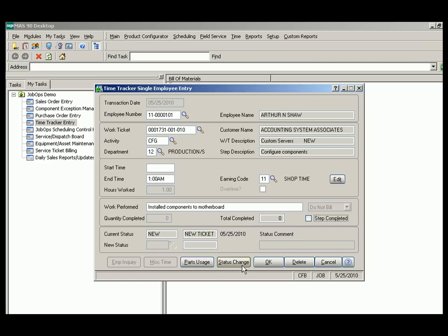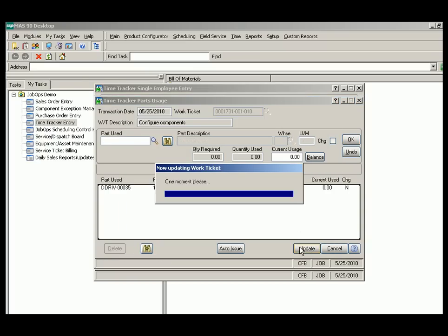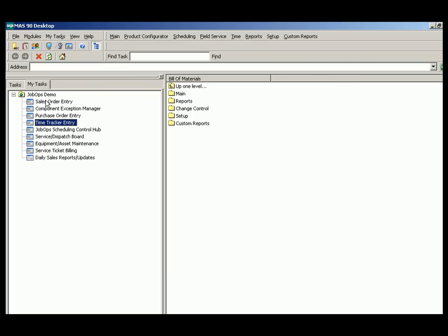By doing this, a manager can look at an overview of the tickets and see where all of the production is in real time. I can also manually assign parts in real time to this that are supposed to be needed on the job, or I can go ahead and allow the system to auto-issue. All parts usage can be set up to be real time. There's transaction reports and journals and registers. All of this is real time, which is quite different from standard MAS90 in this, for the sake of change. Okay? So we'll go ahead and say, okay, now this time has been real time recorded.